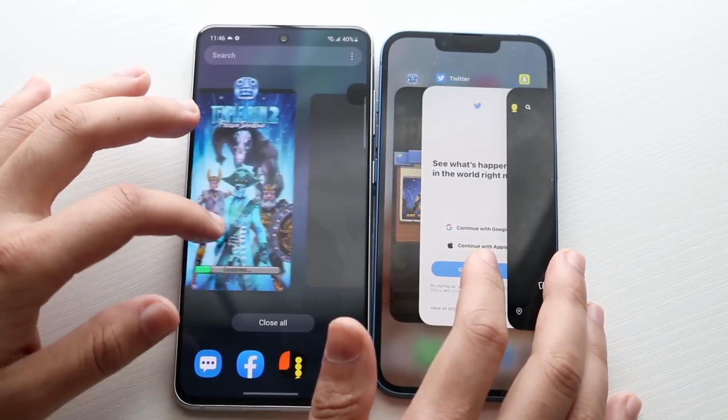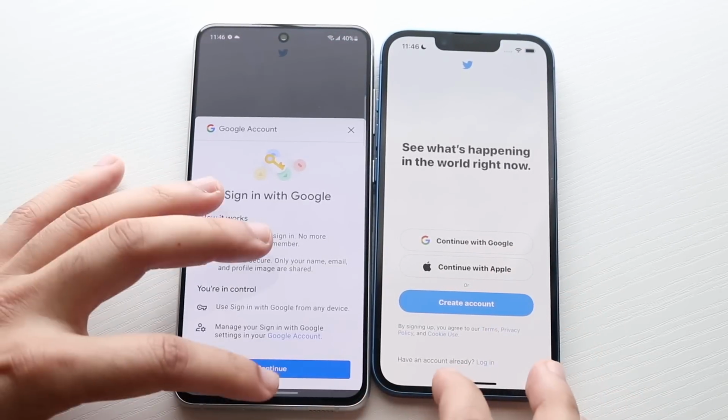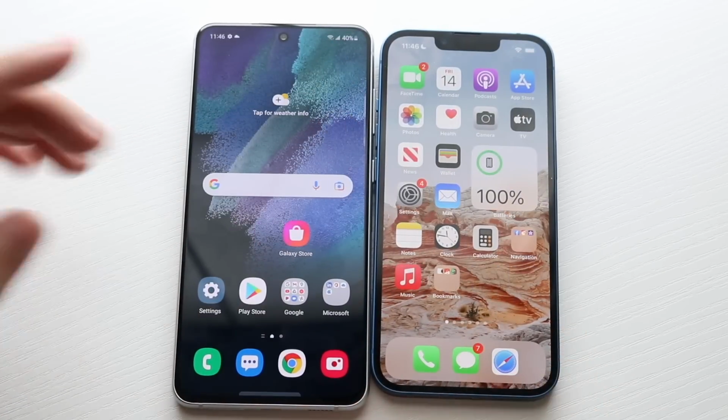So let's get into Twitter, which should be open on both. I don't see that. I think this one is the Twitter app. Okay, both restarted that, so both kept that one open. I'm not really too sure. I think both did great, but that pretty much covers the speed comparison.